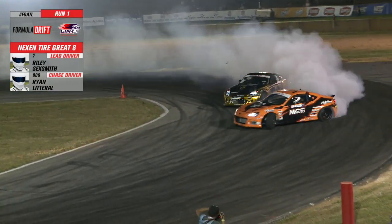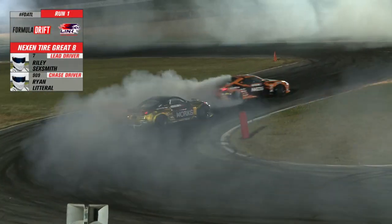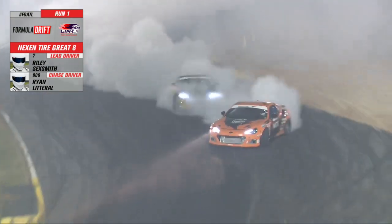He knows that Sexsmith's got a rocket ship. Big angle there from Sexsmith. But Ryan Literal keeps it tight. Nice job by Ryan Literal. Transitions out of the keyhole and into that final front flip. Sexsmith using all the course, getting into the dirt.